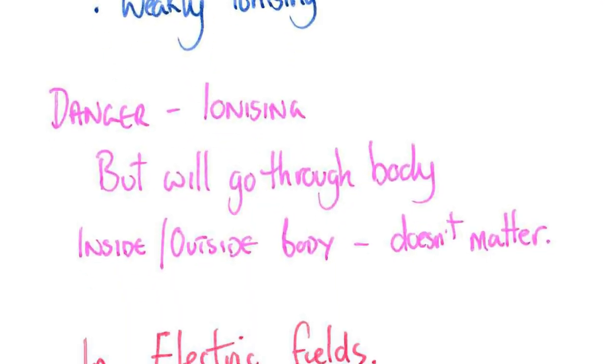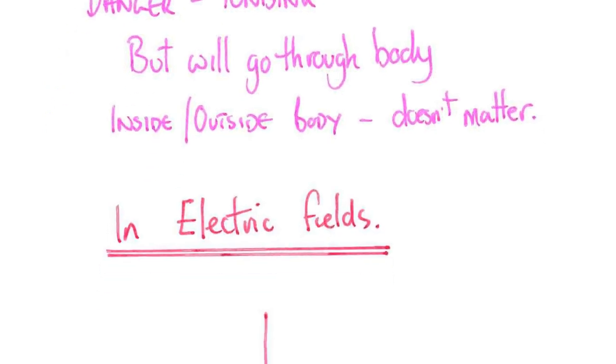Ionizing means that it will knock electrons off an atom, and if you knock the electrons off an atom, it will then combine with another substance that perhaps you don't want it to, and so it can cause cancers and the like. On the whole, gamma will actually go through the body. It doesn't matter if it's inside or outside the body. There is a chance it will ionize, so you've got to treat it with respect still, but on the whole it will just simply go through your body.